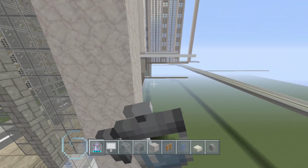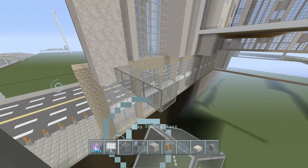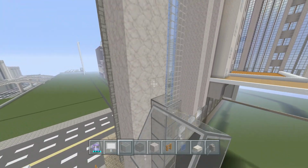Alright, now let's try to remember how to make this. I believe it's 7 wide this time. 1, 2, 3, 4, 5, 6, 7, correct? Looks correct. And let's build up.